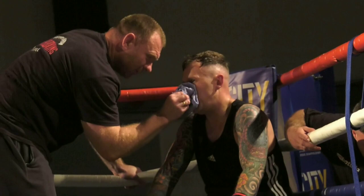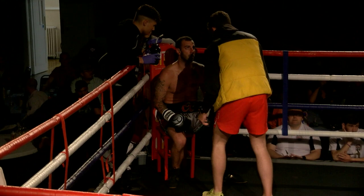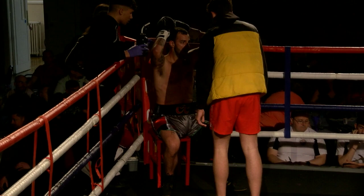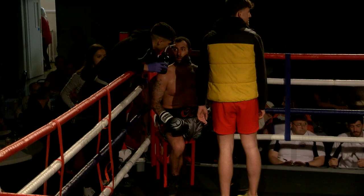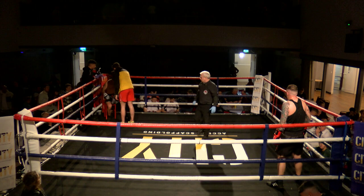Quality fight again, though. Frantic pace. Robbie looking quite composed in the corner. Ian's first fight. He's improved a lot in conditioning, but first time, nerves get you, adrenaline's going. Yeah. Having a wee look there. Technically, a very even matchup. Good to see Ian back getting the legs under him.